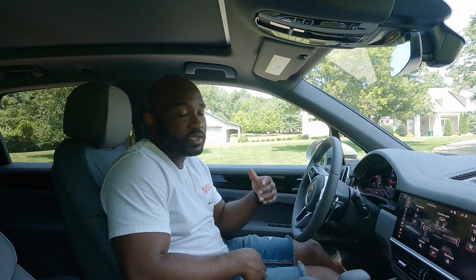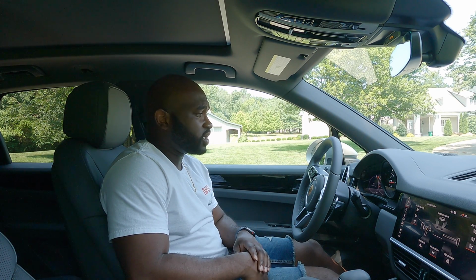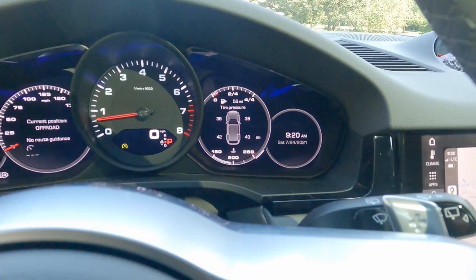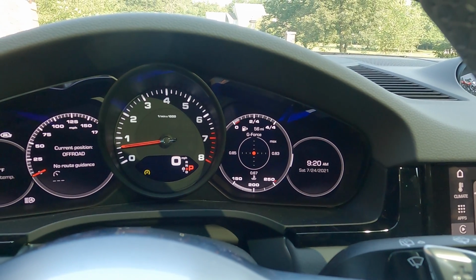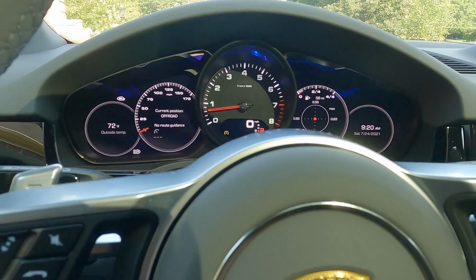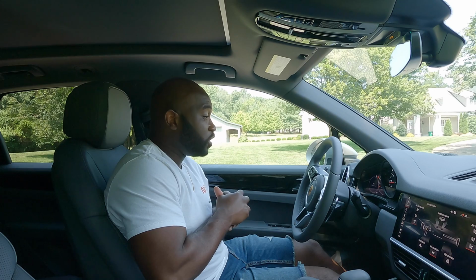Similar to when I did the Tesla video, there's a lot of nuances that you're gonna have to learn, and the same thing goes with this vehicle as well. So the first thing that we're going to touch on is the LED digital dash that we have here. It's pretty nice. It literally looks like a cockpit. Once you sit in here, you feel like you're the pilot of this vehicle.